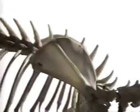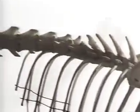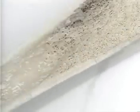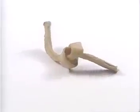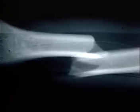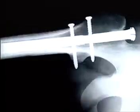Bone is a remarkable material, active living tissue with nerves and blood vessels, and a center honeycombed with holes that reduce weight. Some bones have marrow, which produces blood cells, and all bones store minerals for the body. Indeed, without minerals, bones can bend like rubber. And when a bone is broken, it has the extraordinary ability to mend itself, although sometimes it does need a little help.